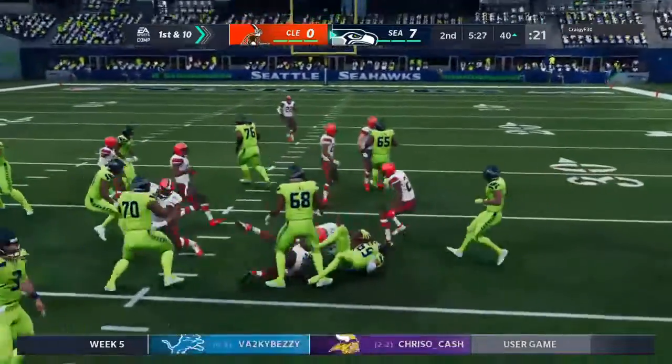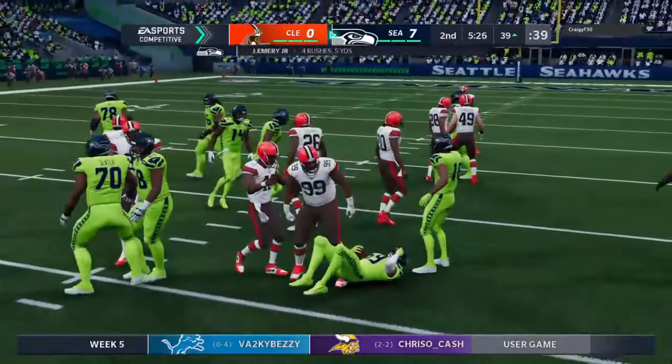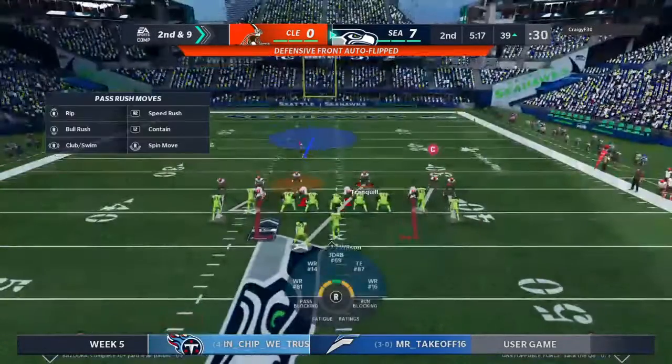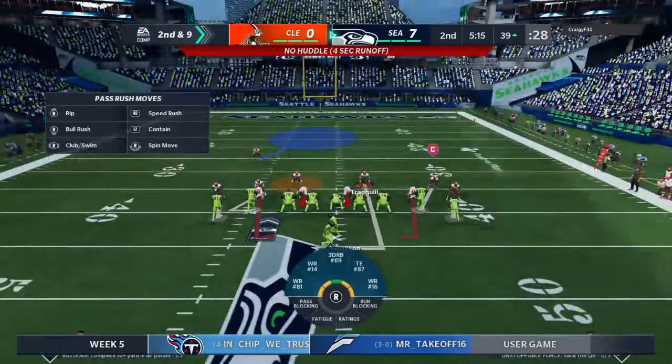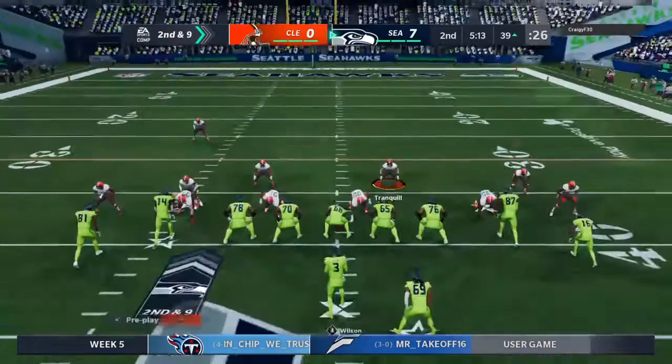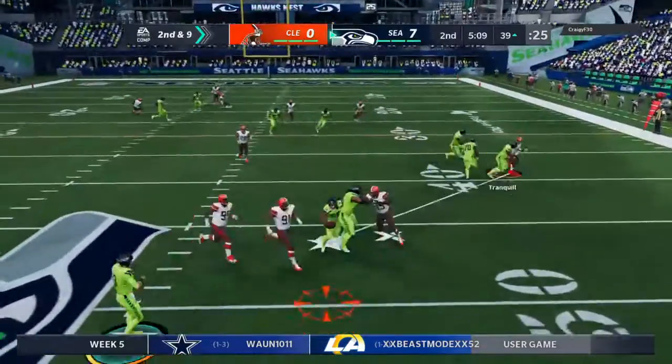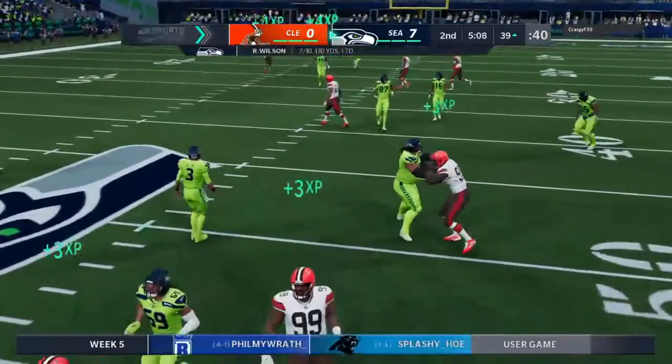From the shotgun now. Here's an inside give. And little room to maneuver there. He gets it down to about the 39. Carl Joseph up from his safety spot to make the play. 1 yard gain. Brings up 2nd and 9. On 2nd and 9, Wilson. And this is going to be incomplete.